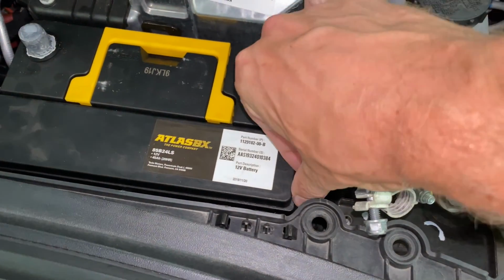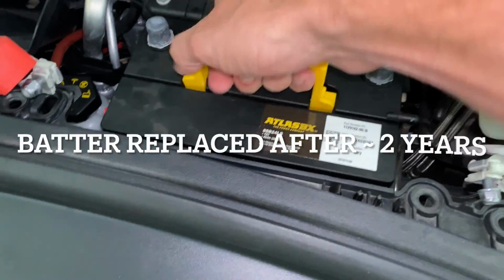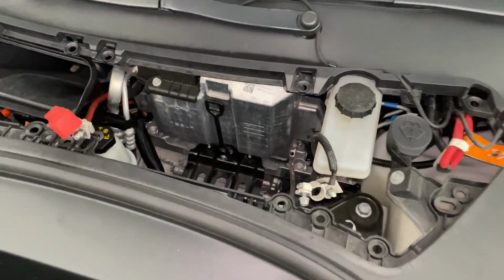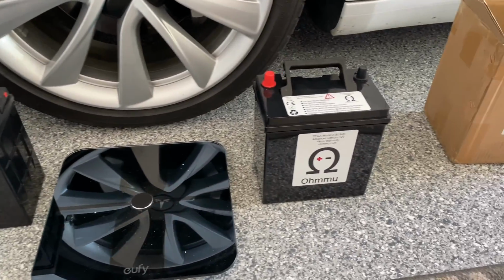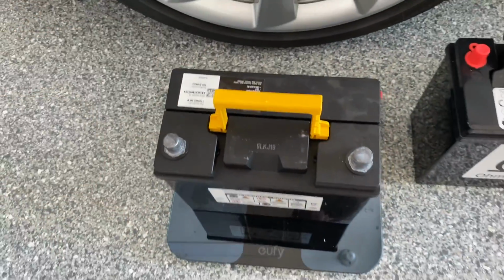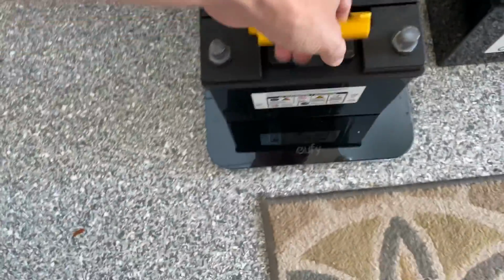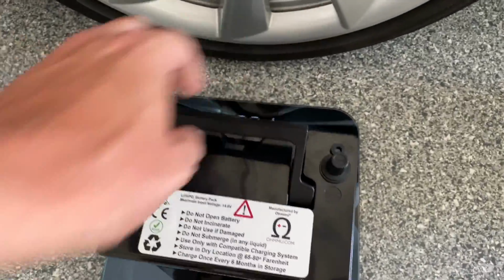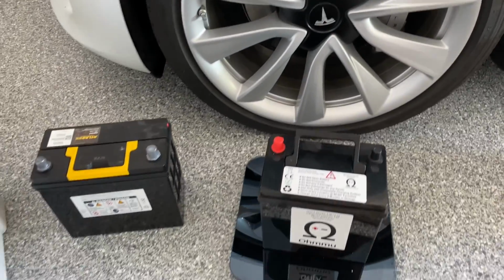The next thing, the 12-volt battery went bad after just about 2 years. It is covered under warranty if your car is under 50,000 miles. I decided to buy an OMU lithium battery, which is a lot more efficient, comes with a 4-year warranty, and it is half the weight of a normal 12-volt battery. So over the years, with that little extra weight saving, you may get a little extra range. Very nominal, but this battery came with a 4-year warranty. That's why I decided to upgrade to that.